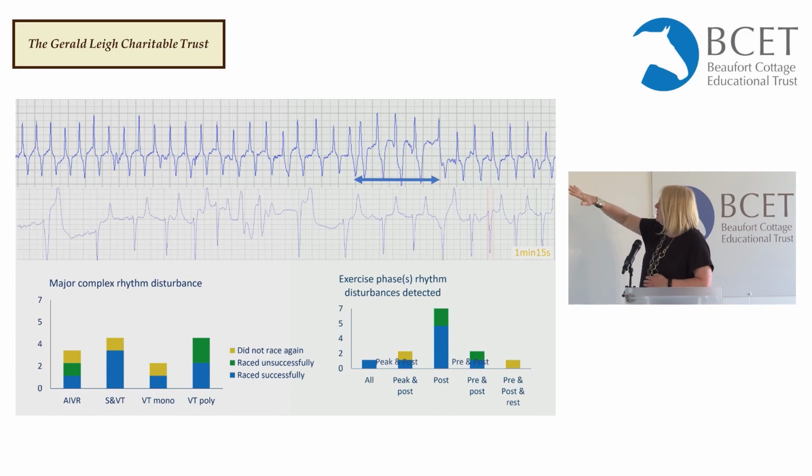So the typical short run of ventricular tachycardia is illustrated here. That's going on for about 2 to 3 seconds immediately after the horse pulls up. The horse is probably not really going to sense that. It's not going to, and clearly it's pulled up, so it's not going to impact on its performance.